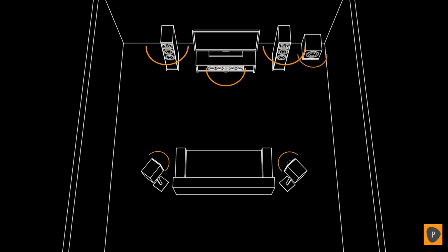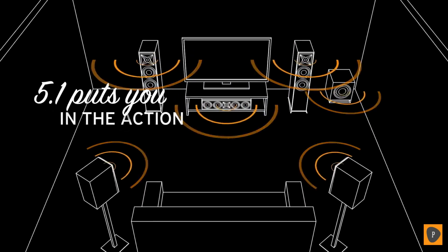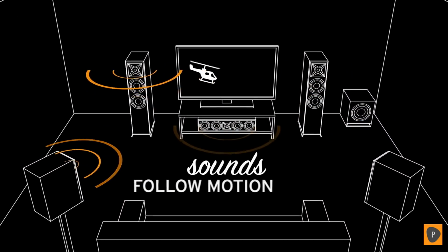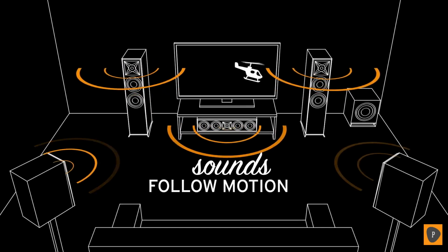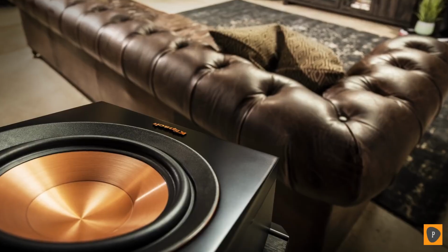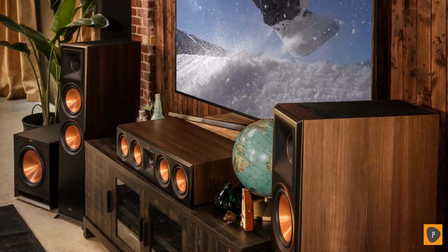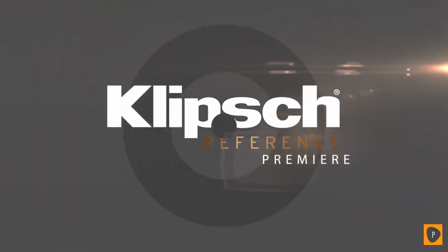The speakers are arranged in the room to put you in the middle of the action. As you watch a movie, the sounds move from speaker to speaker following any movement on the screen. Putting the right speakers in the right places is important. That's the key to a powerful, accurate home theater setup.